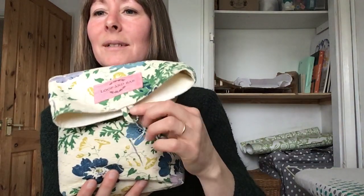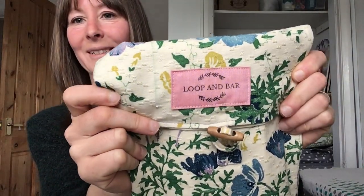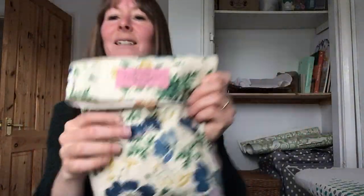I experimented with toggles instead of zips, so here we are. Hang on, I can't do that without looking. I can't do it backwards. There we go. I put a toggle on it. I love wooden toggles. It looks like a duffel coat. This fabric was given to me by a really lovely friend called Eva quite a long time ago, and I still have a bit left, so this was my practice run that I'm keeping, but I have got another one that I made and I might list it in my Etsy shop.